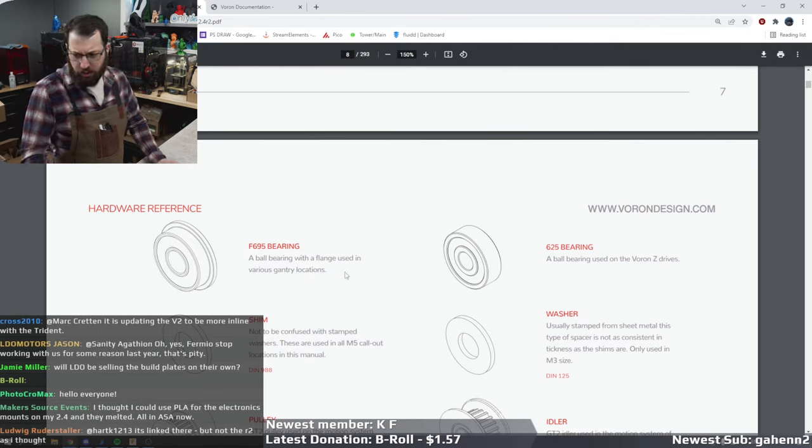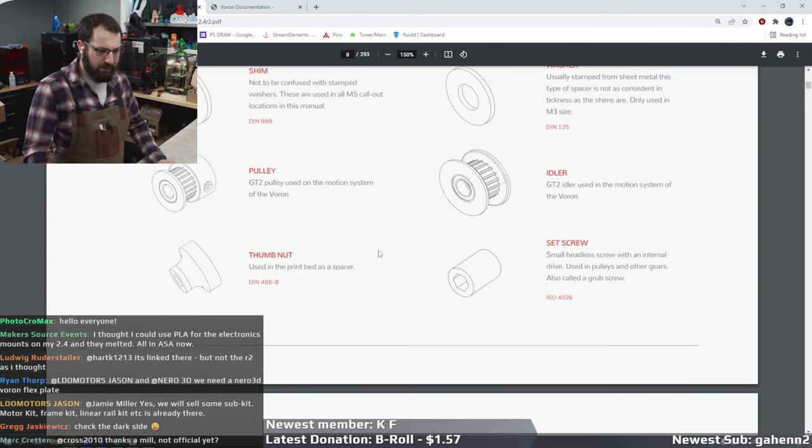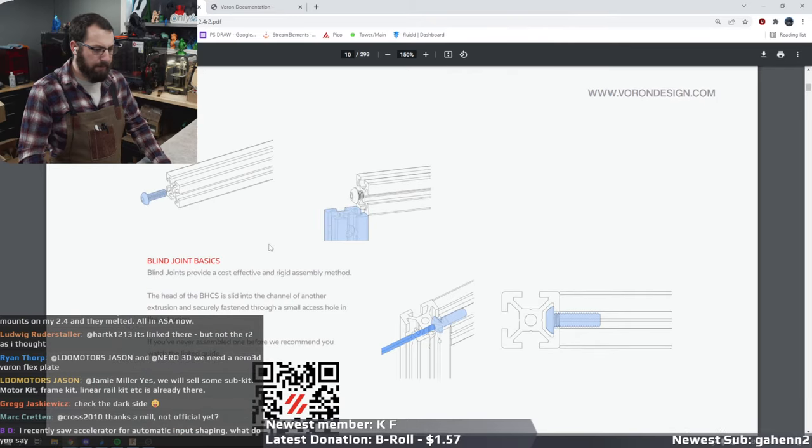Need Voron, need Nero 3D. Fabrique already made me a bunch of Nero 3D flex plates. I've got a few of those. There we go. Hey, you need a ball end Allen key, hex driver, yada yada.